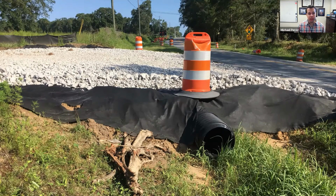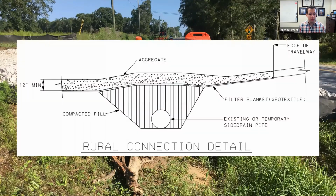Here you have an example of an urban or a rural connection to a job site. You can see they're crossing a swale, and so they've put in a corrugated pipe to serve as a culvert, lined the underlay of the aggregate pad with a geotextile, and then you've got the connection from the job site onto the public road. And this is actually a DOT standard that you can use. It's called the rural connection detail. You still have your 12 inches of aggregate, and then you have your underlay, and then you add your drain pipe, your culvert, to allow flow through that swale.